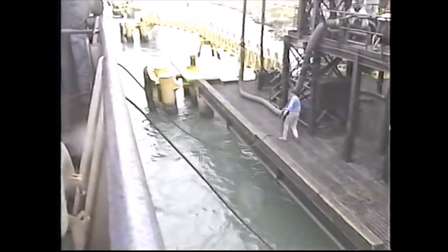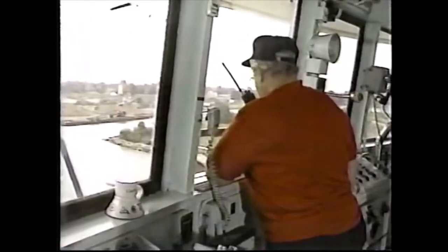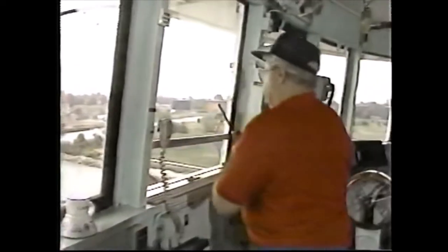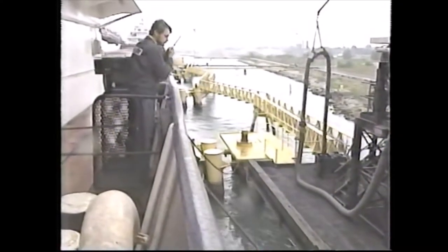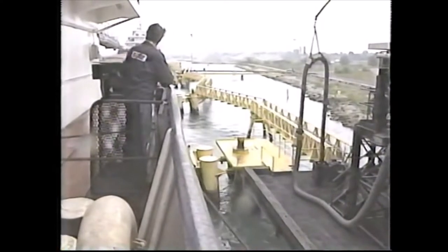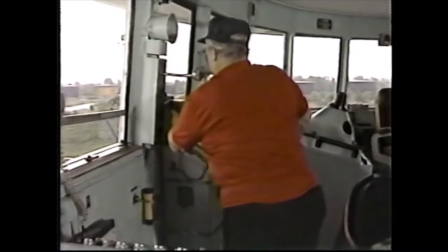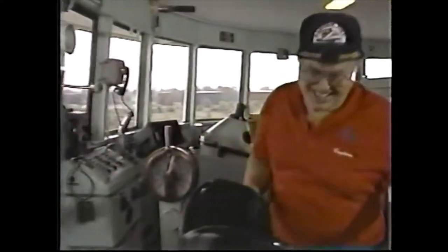This time, with help again from his wheelsmen and mates, things go smoothly for the captain. How's that? Beautiful, Cap, beautiful. You got about 6 feet to spot. Okay, you guys got her. Roger, roger that. 1 foot out. Yeah, that's 442. Arrive at the fuel dock. Yeah, like that.